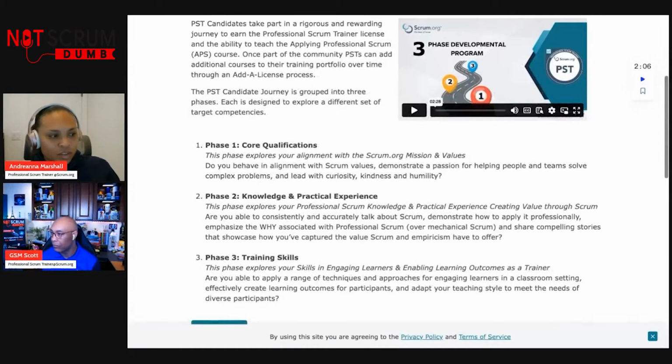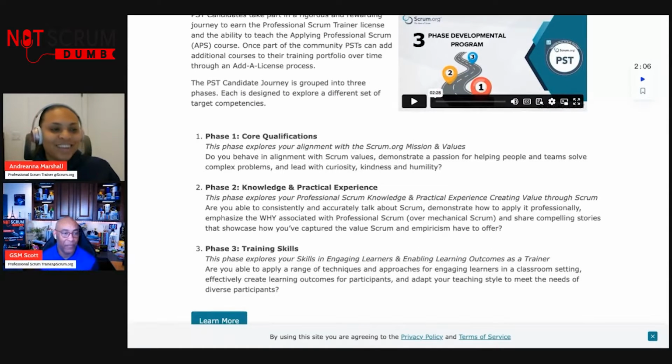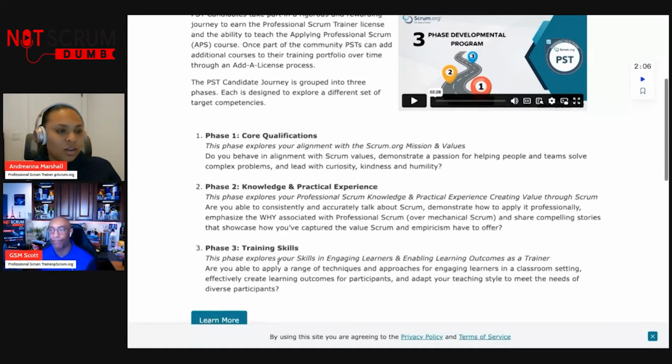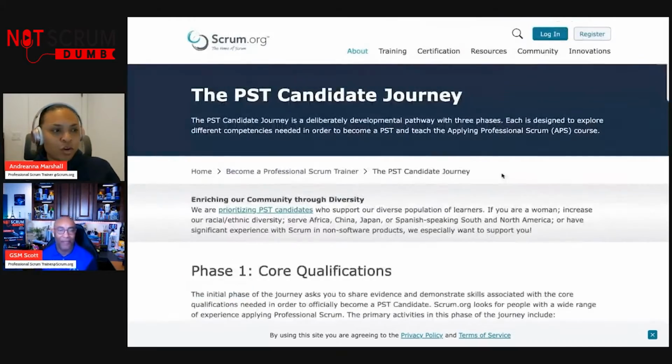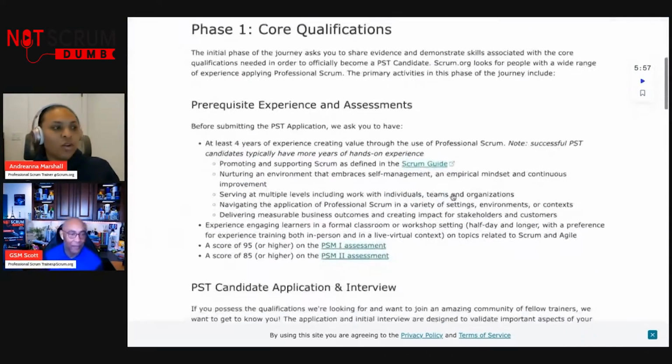Essentially, there are three phases. Phase one is the core qualifications, that you align with scrum.org's values and mission. Phase two is having the knowledge and practical experience. We're going to dive deeper into that. And then three is making sure that you have the training skills. So that's high level. And then we'll click in to learn more and we'll go deeper into these.